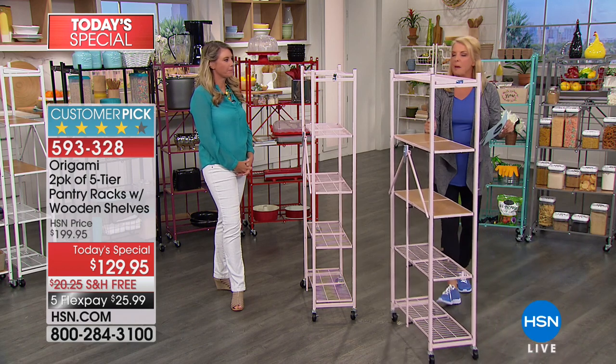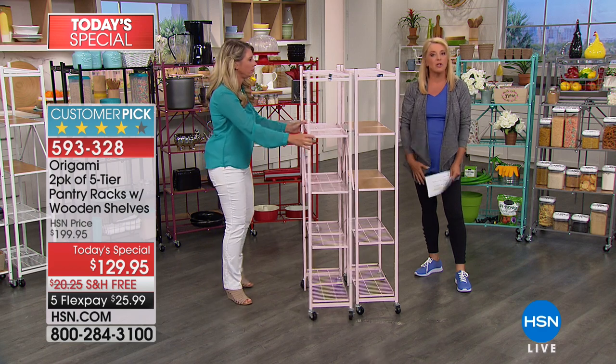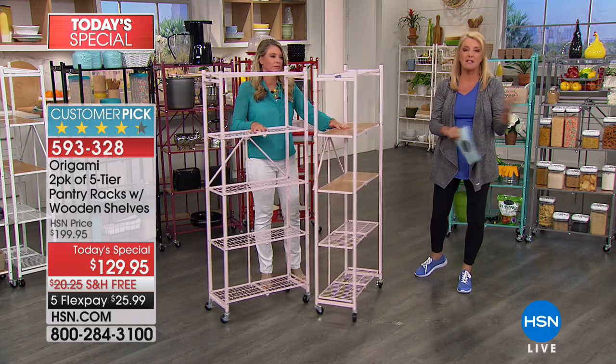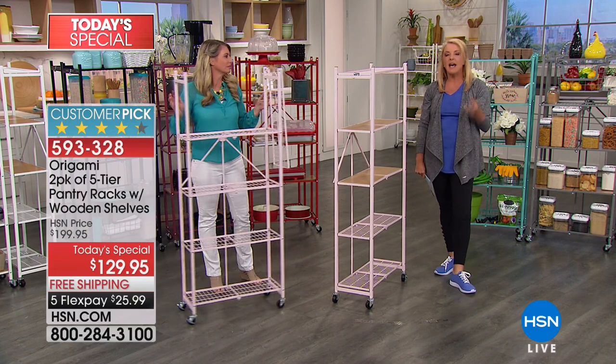So all of a sudden, space you actually think, well, I'm never going to put anything right dead center in my closet, you can put these in there because they roll so easily and they're so simple to move. And then you can close them up. If you're going somewhere, you move to a new place, you change your mind how you want to use them. It's a great investment.